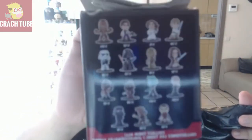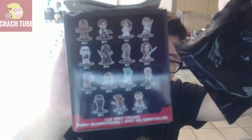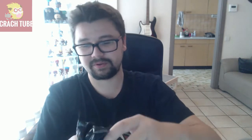What do you guys think? What would be the little figure that we get? So those are all of them again. Wish me luck. And it is... ooh, cool. It's Stormtrooper. I like this. That's actually quite cool.